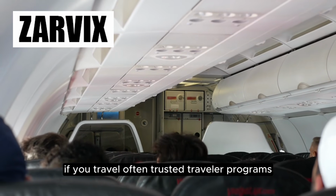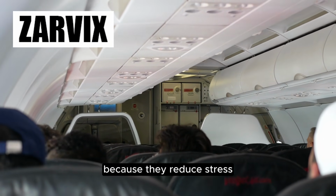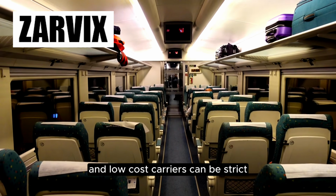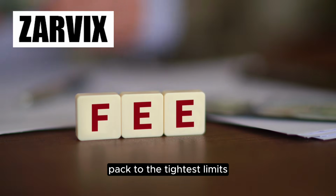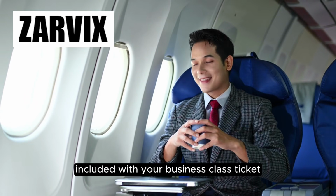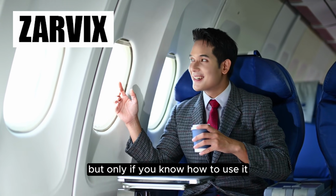If you travel often, trusted traveler programs and fast-track lanes can be a bigger upgrade than the seat itself because they reduce stress. Also remember the carry-on reality. Different airlines enforce different size and weight limits, and low-cost carriers can be strict. If you're positioning on a separate ticket, pack to the tightest limits so you don't get hit with surprise fees at the gate. And finally, understand what's included with your business class ticket or upgrade. Priority security and lounge access can be part of the value, but only if you know how to use it.